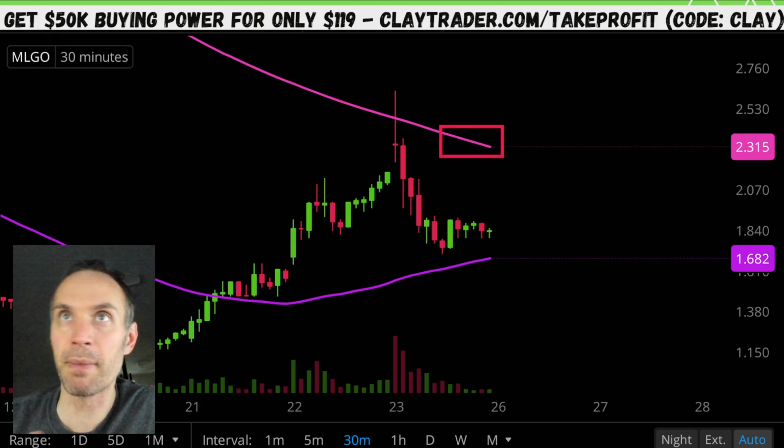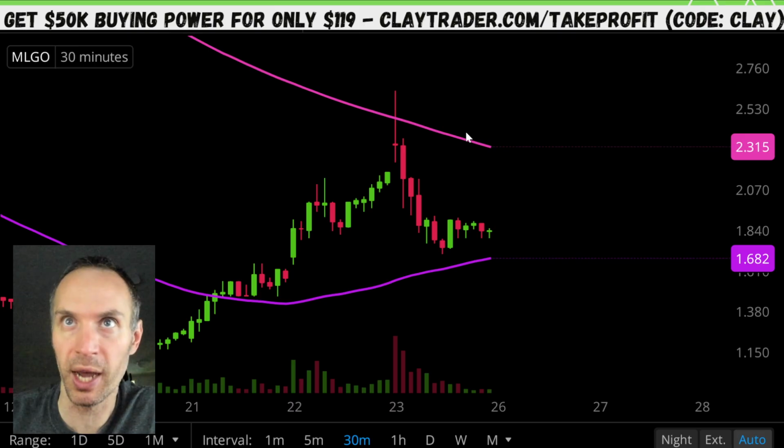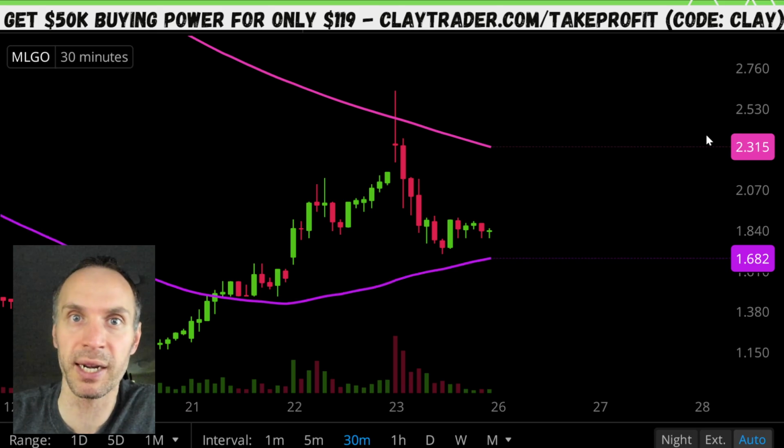So keep an eye on that. But in my opinion, at least, top priority right now is not necessarily breaking any levels of resistance, but just ensuring the price continues to chip away and build those higher bases. So let's see if the price can continue to stay above that purple line next week.